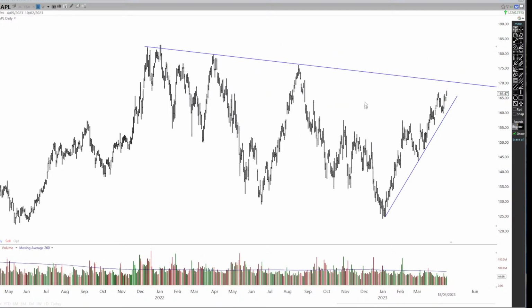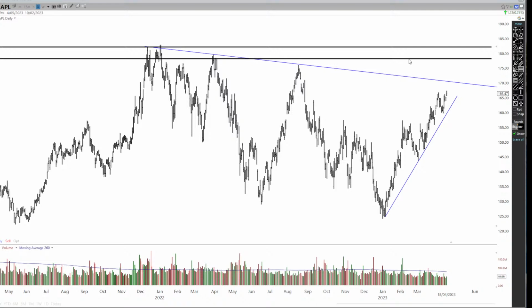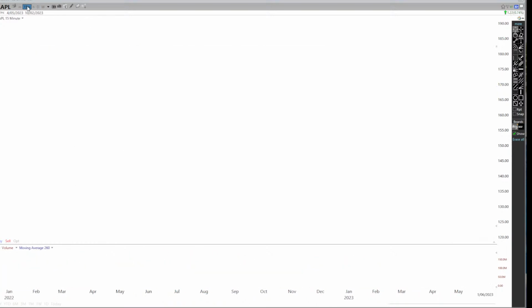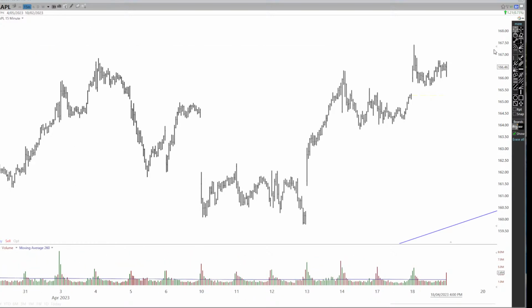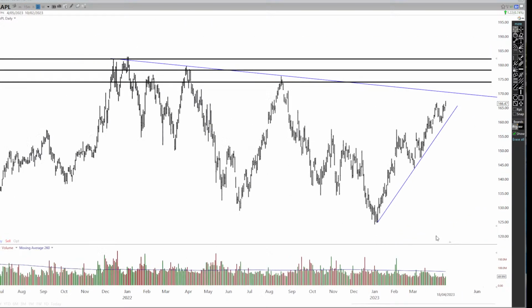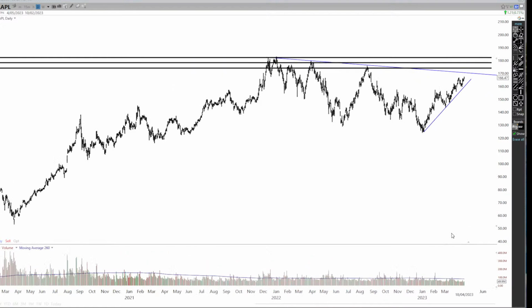So even if we did start to get a move to the upside, we have a whole bunch of areas of resistance up around that 185. Then we've got another one just below that around that 180 level. Then we've got another one just below that around 175. So even if we did have another move to the upside, all these areas of resistance are going to start to knock this down here. Yeah, so that's what I do see from that perspective there.